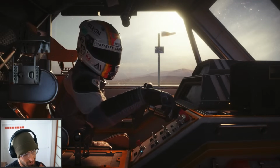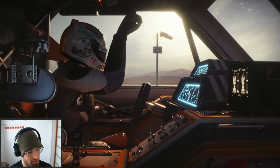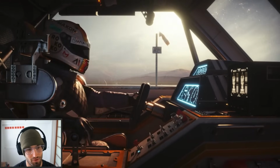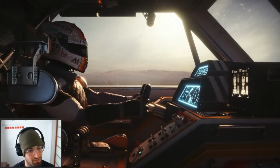It's funny that you guys recognize the helmet too. I know nothing about racing, and you're all like, "Yo, that's this dude's specific helmet." That's hilarious. I switched out all the logos for Rococo and Maxon and Infinite Journeys, Wacom, MoGraph, all that good stuff.